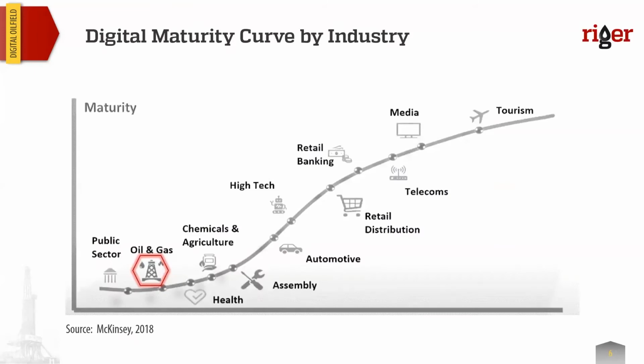So talking about the digital maturity curve by industry, we see that oil and gas right now has a big potential of digitalization, because different industries apply technologies in a different way, and we see that, for example, media, telecom, and tourism are the most advanced, all those industries are very actively implementing digitalization, digital transformation. However, oil and gas is a more traditional sector, and here we see a lot of big potential to move forward and apply new technologies to this sector.